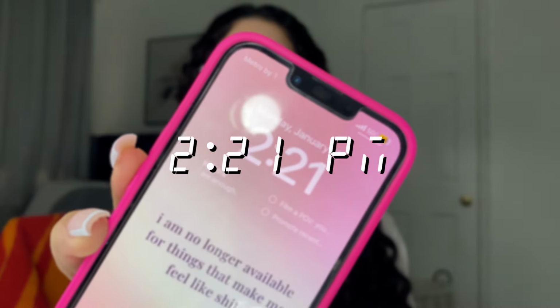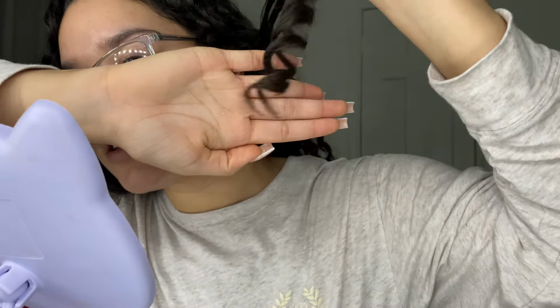Next task is to go to IKEA. It is 2:21 and we're gonna be going to IKEA in like 10 minutes, so why not do a little bit of base? So my hair did dry. Like, look at this, so cute. Got my mirror right here.